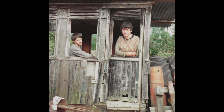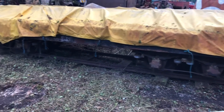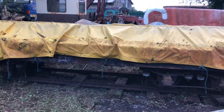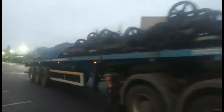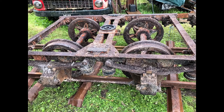So between barter and one thing and the other, I got the carriages off them, and they're still here in Drummond to this day. So it was about time we started to restore them, and a few of us got together, and we had the chassis and bogies and all the bits and pieces of the carriage put onto a lorry last November, before Brexit came in, and off to Cumbria with them. The pandemic had started at the time, but we still got it out and away.